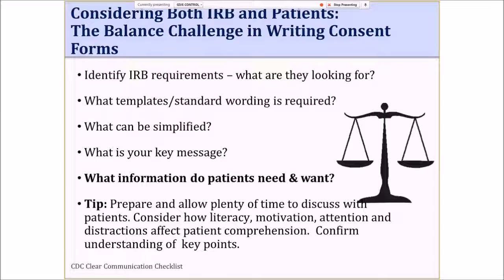I would always say that when we're doing consent forms, we always discuss these with patients. We try and figure out, is something that we've said, we may think it lands one way and it may land another with patients. The other thing to consider when you're talking about consent is not only literacy, but it's motivation, it's attention. Have they just been told they have cancer? Are they distracted? Do they have children in the room with them?